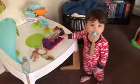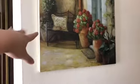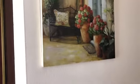There's Lucas. He just woke up from a nap and he's kind of crabby. So down the hall you have the 2 bedrooms and the bathroom, and I have this cute picture right here hung up to cover the light switches, I don't know what it's called. I got it from Goodwill for like $6 and it's really pretty. I absolutely love it.